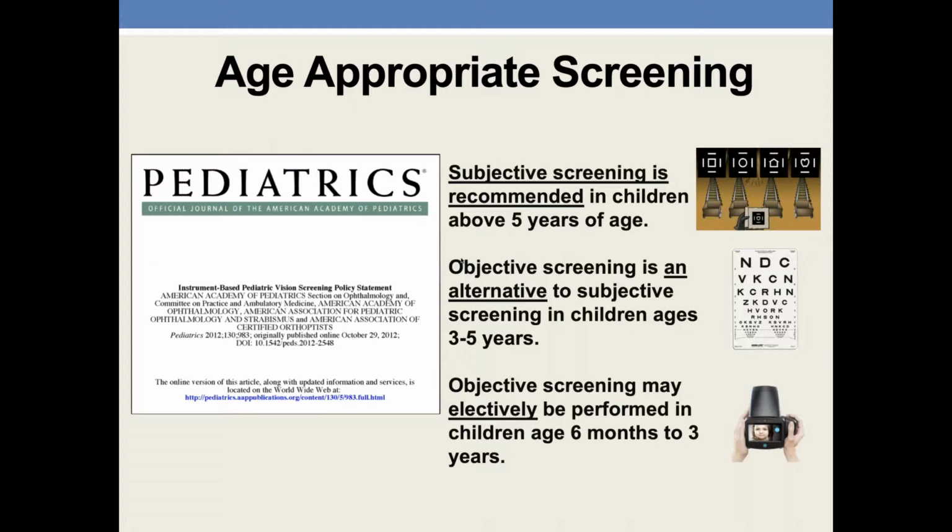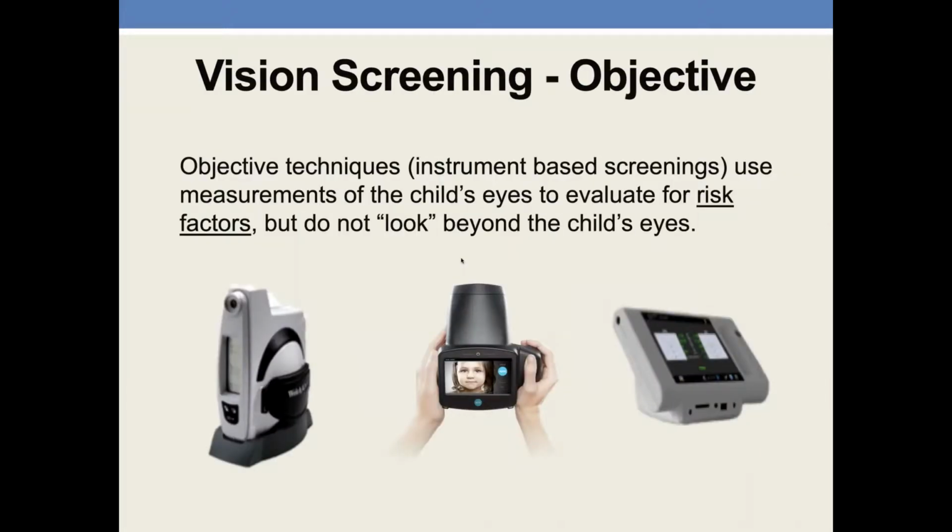Okay, that's where we assess the child's visual acuity. So I want to talk very briefly about why that is the case. The devices shown on the screen are all objective devices. They're instruments that, from my perspective, and remember I'm a geek, take measurements of the child's eyes and then evaluate those measurements for risk factors. It's a very intriguing, very sophisticated technology, but it does not look beyond the child's eyeballs. I'm going to show you diagrammatically why that's important.